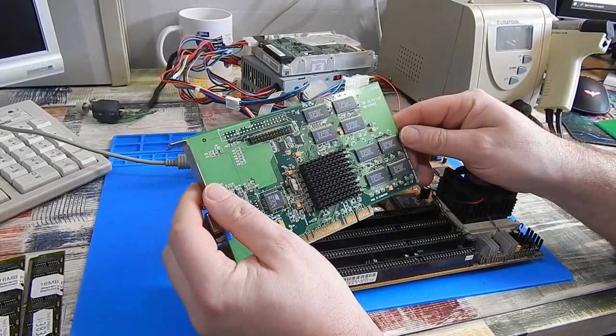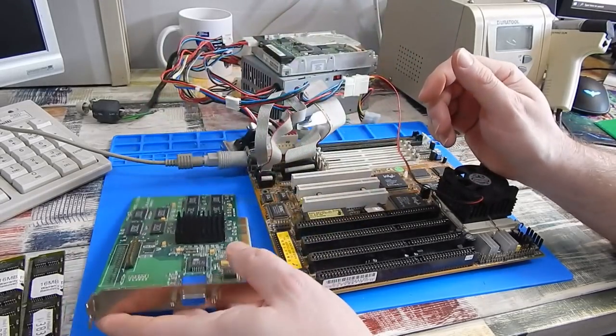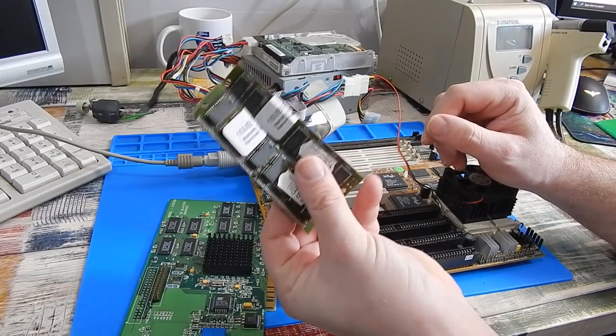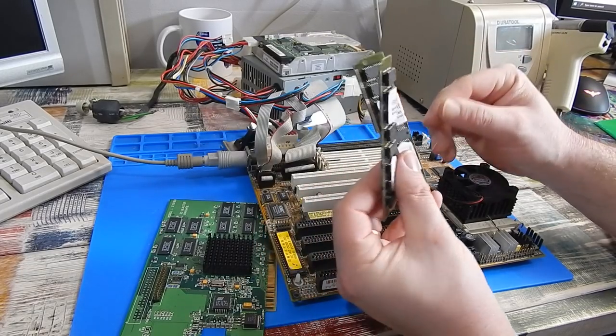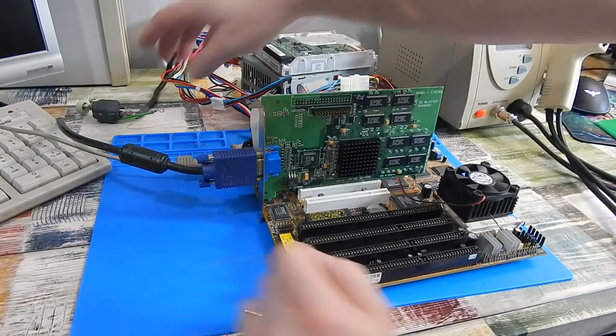We do have one PCI card from the lot though. This, the 3D Blaster Banshee. So we'll try it with that. And we may as well also try it with the 16 meg of RAM that we got. Okay, here we go.